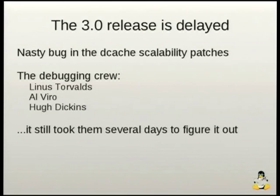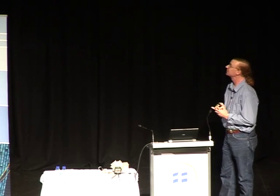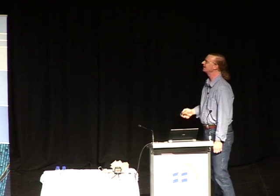So we had kind of an obscure debugging crew working on this stuff for the better part of a week, and it still took these guys, right? You know, Linus, our main virtual file system developer, and arguably our main memory management developer, it still took them several days to figure this problem out. It was a really nasty one.